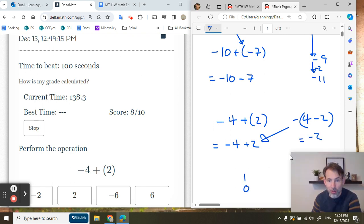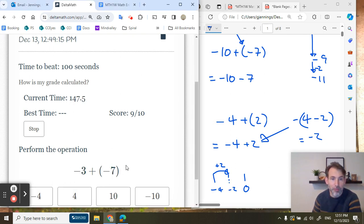Or negative 4 plus 2, see it this way. Here's 0. Here's minus 4. Then I add 2. That's going to get me in between, to minus 2. Okay, so it's minus 2. Okay, I'm going to do one more. Negative 3 plus negative 7, negative 10.